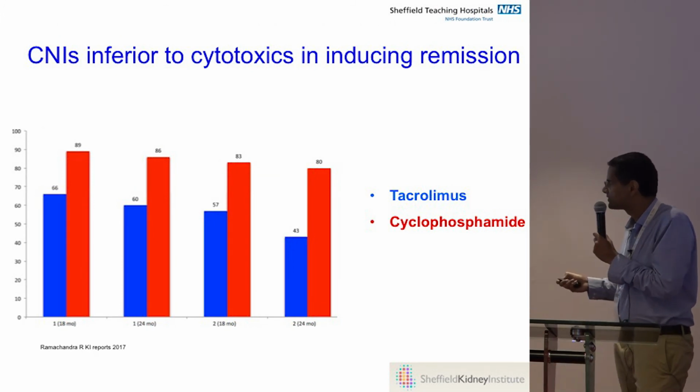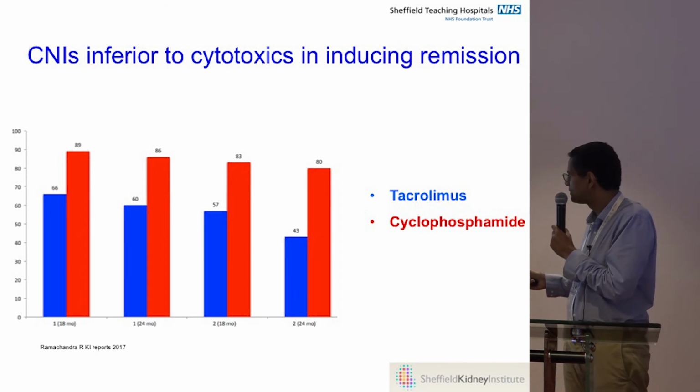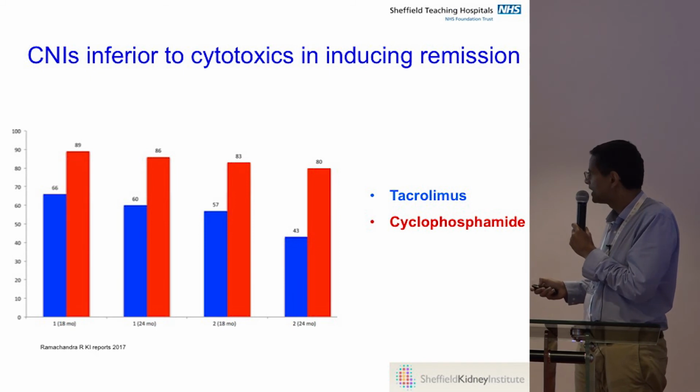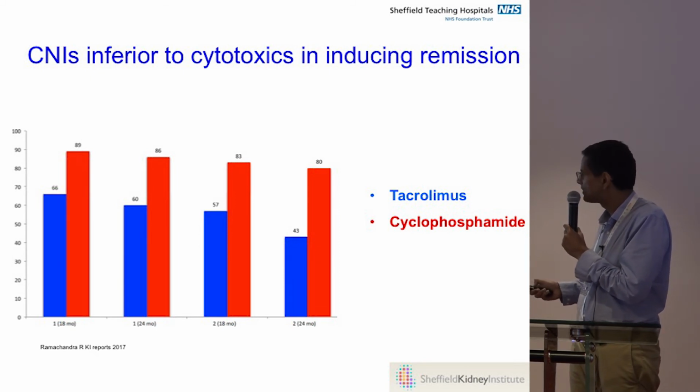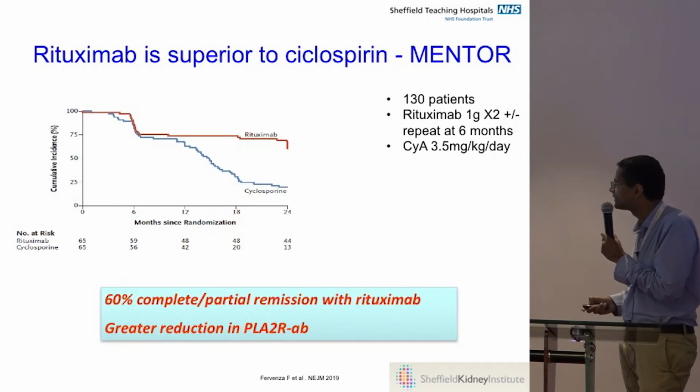And then, again, data from India showing similar findings, which compared tacrolimus for about 18 months versus cyclophosphamide for about 6 months. And you can see that the remission rate was much lower in the CNI group than the cytotoxic group.